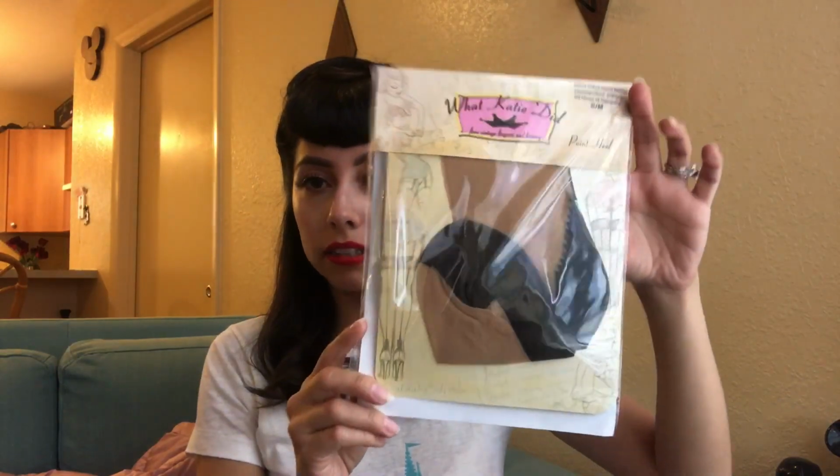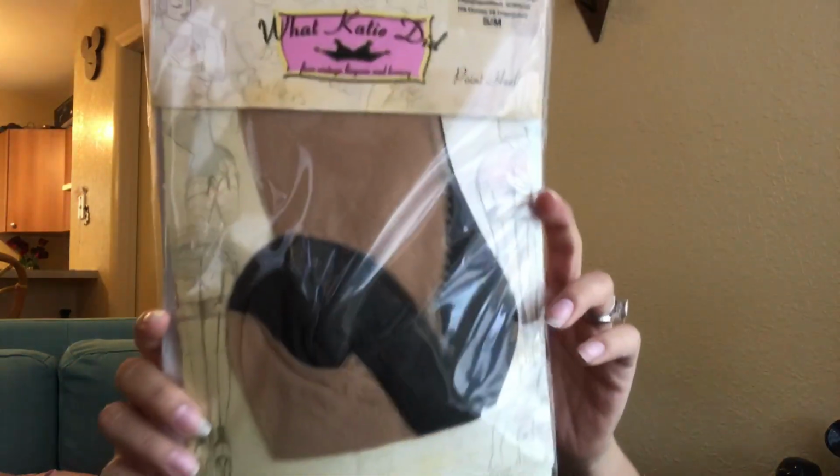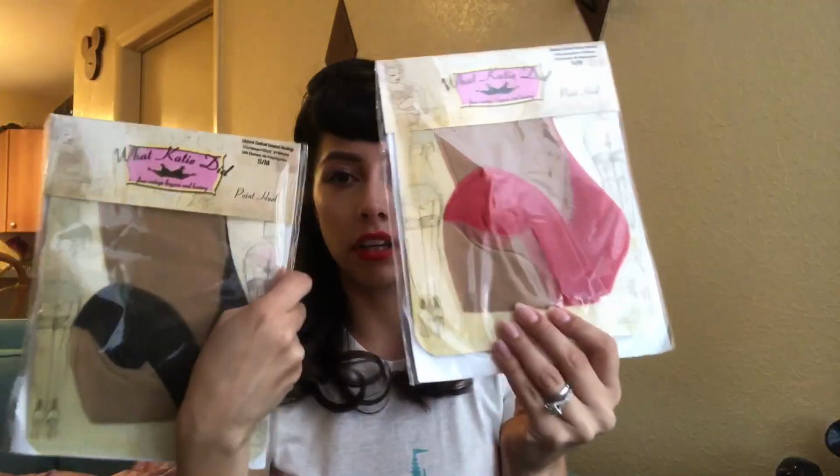I wanted to take it all, but I ended up getting some black stockings with a black line in the back. I knew I wanted them nude, so this is what I got. I also got some in red because I want to do many holiday looks. I ended up getting both of these in the point heel, not the Cuban heel.